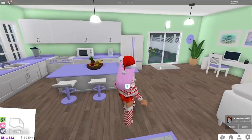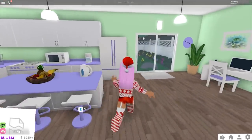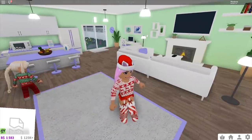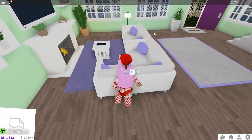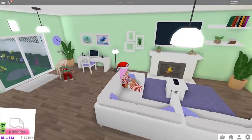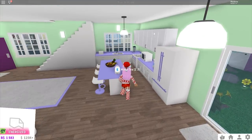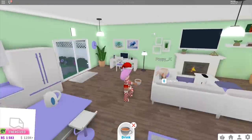Okay, now this is the kitchen and the front room area of the purple house. Obviously, it's purple themed with a nice green wall, which I actually really like. It's a nice combination. The colors really complement each other. But this house is so cute. Look, it even has a little corner sofa and a fireplace. It's just so nice in here. Let me just make myself a cup of tea. It's nice and warm. It's almost Christmas time.